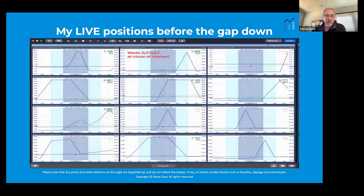So these are my live positions that same night. Wednesday night, 2/23 at the close of the market. This was my basket that I had open. Obviously, I don't know the market's going to gap down 100 points overnight, but you'll see the T0 lines and all these flies are pretty darn flat. So if it does, it's like, yeah, okay. I don't know what's going to happen for sure, but I've got a pretty good idea.